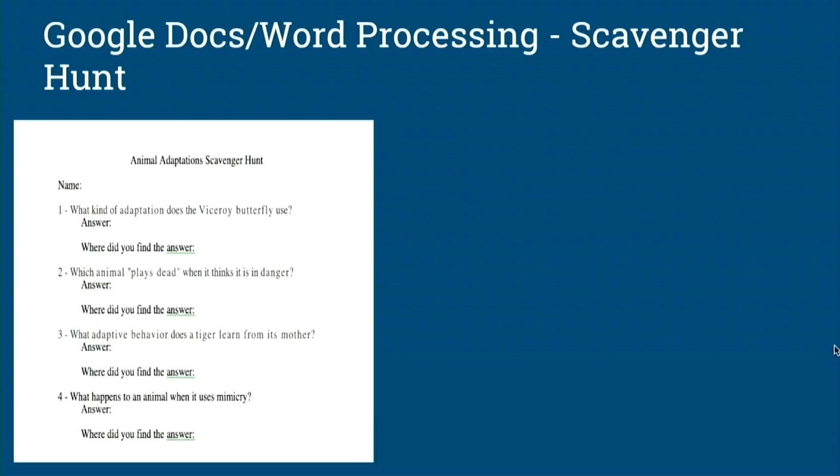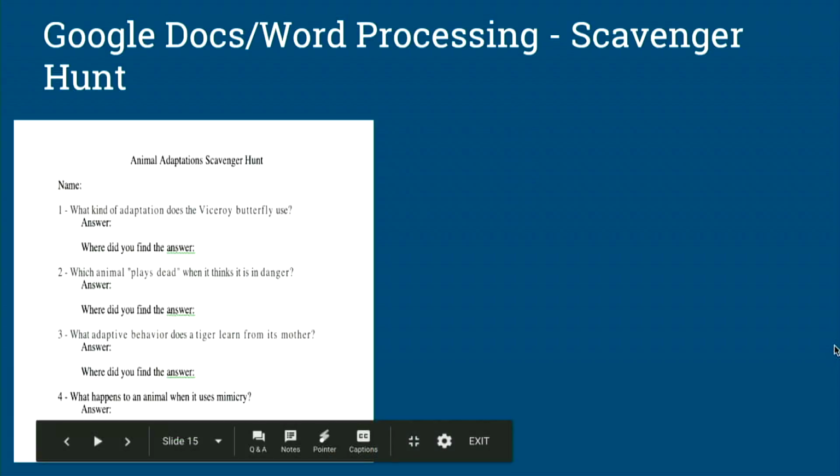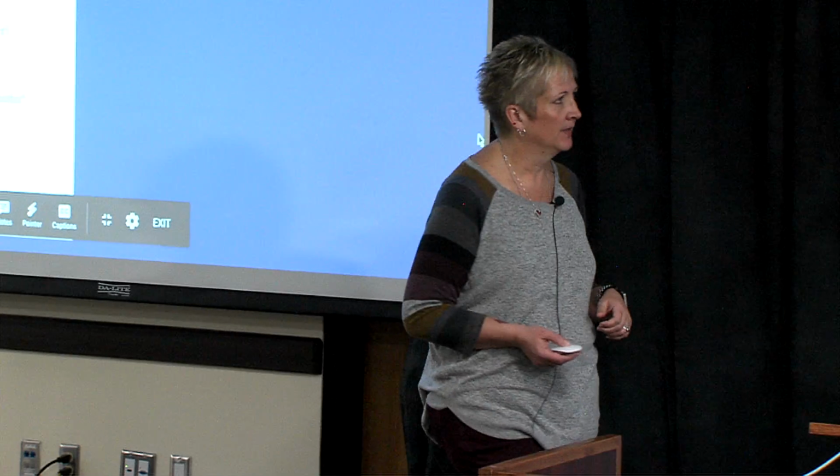I do a lot of scavenger hunts with kids, so it's a way for them to find out their information, but in a more fun format. You can use QR codes with this. You can use books. You can use websites. You can set it up however you want, but instead of just taking notes, they have specific things you want them to learn, and they go out and do it in the form of a scavenger hunt.